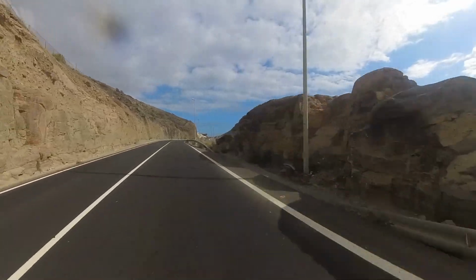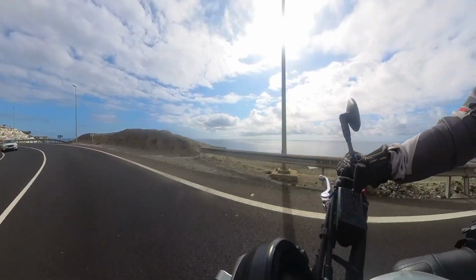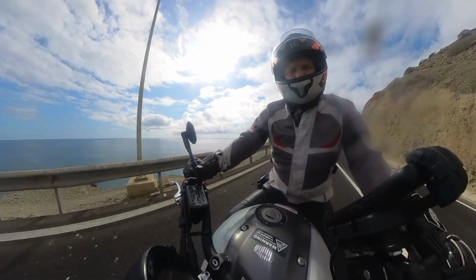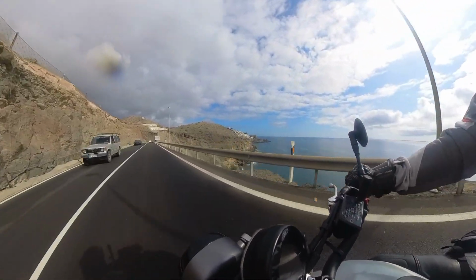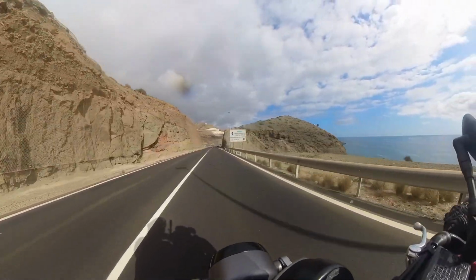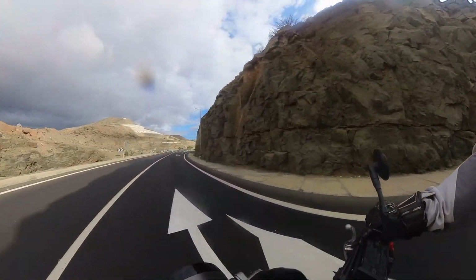And this is it. This is the GC500. This is a lovely road to finish the day on. Look at that sun coming over the sea. This is fantastic. I've got to say, I have thoroughly enjoyed this. And I will be coming back next year. There's also a few other rides I want to do on this island as well.